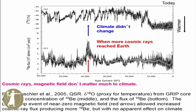And what you see behind me here is an ice core record. Today is on your right. We run time either way. I'll keep changing it because we do. Today is on your right in this one. 60,000 years ago is on your left. Right here, about 40,000 years ago, the magnetic field went essentially to zero.